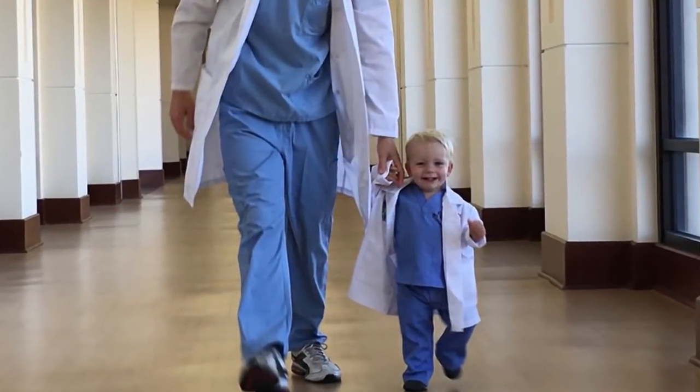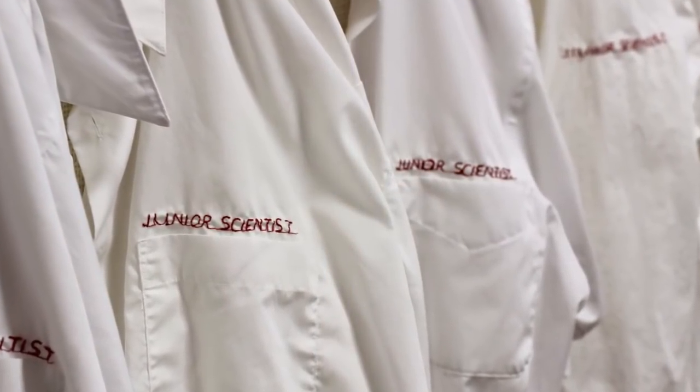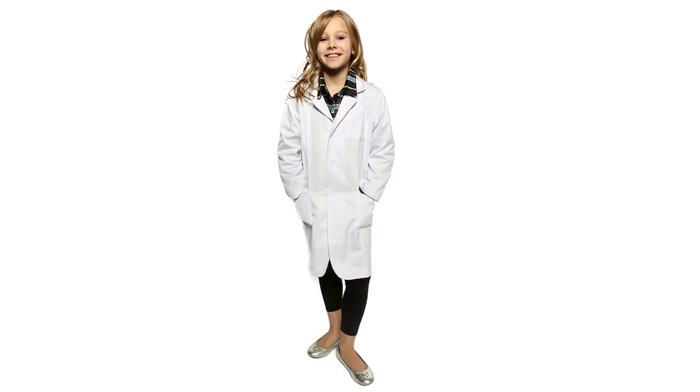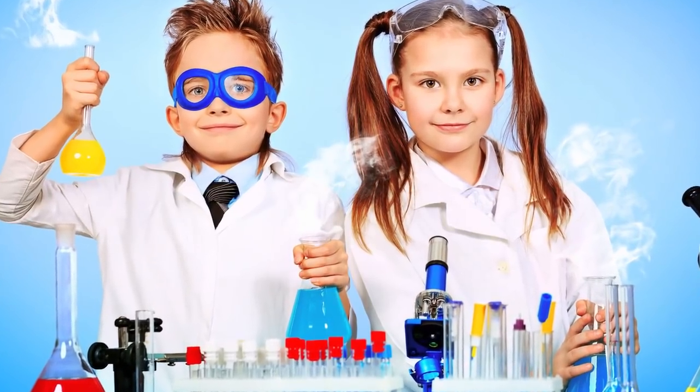They look exactly like the adult counterparts because they are. The cut, the tailoring, and even the big pockets are just the scaled-down versions of the coat doctors and researchers wear. These pint-sized coats function exactly the same way. The coats protect regular clothes from minor stains that may come from experiments.